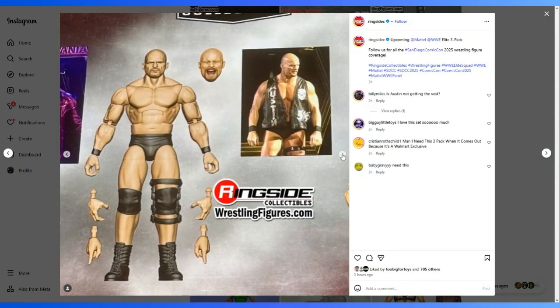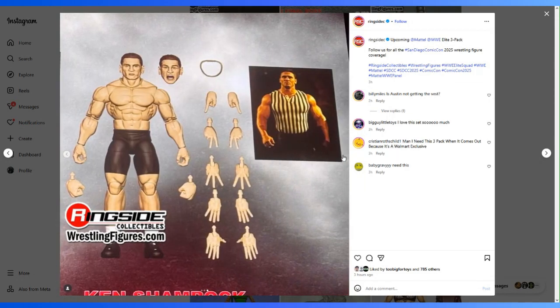Got Stone Cold, new head sculpt. That looks pretty solid. And I believe he has a soft goods vest. So we'll see that later. And then, of course, you got some red dye, red paint. You can paint the blood on him yourself, not getting it from Walmart.